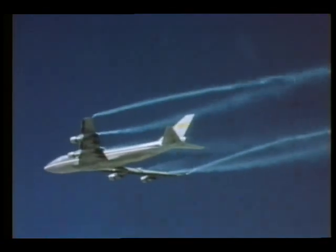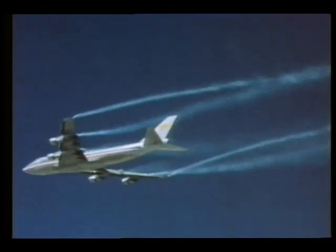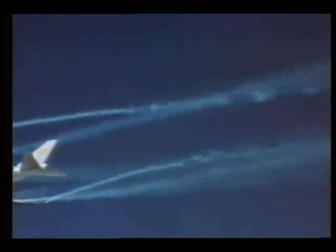Consider the problem of wake vortices, invisible tornado-like patterns of air that trail behind large jets, causing dangerously turbulent conditions for smaller planes following in their wake. The turbulence is so severe that flight controllers must carefully space takeoffs and landings to avoid them.